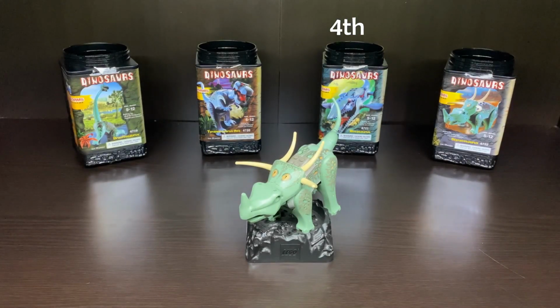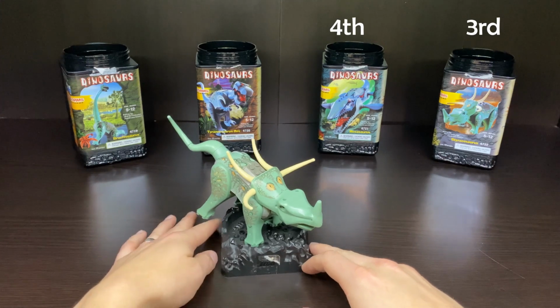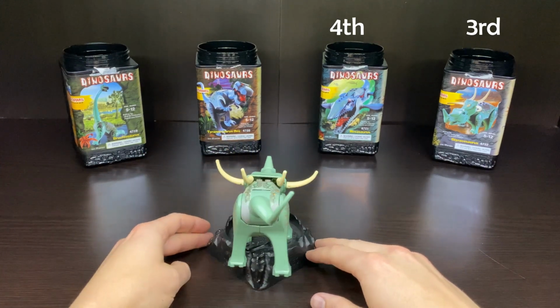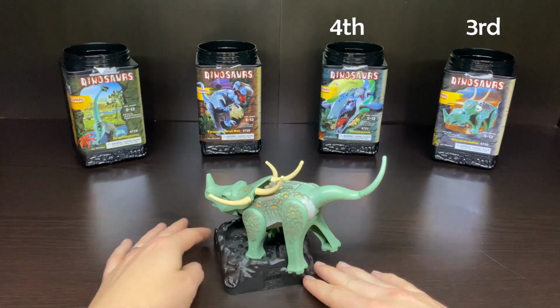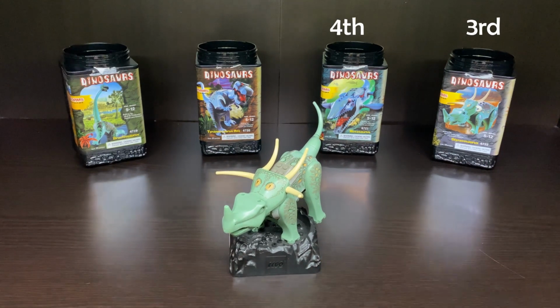Up next, in third place, I have the Styracosaurus set. Man, these are really tough calls, and I really like this set. I actually like this set so much more after rebuilding it than I did as a kid. In fact, this would win my award for the most improved as well as the most accurate overall set award. It would go to this set.